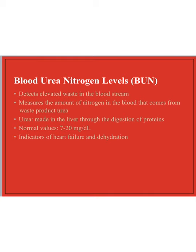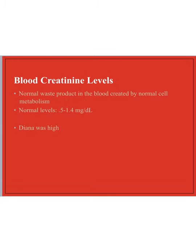I don't remember what Diana's level was, but if this is high, it indicates that something in the kidney is not working right because there's too much waste in the bloodstream. Another thing that can trigger this is if you are severely dehydrated, or if there's an issue with the heart.